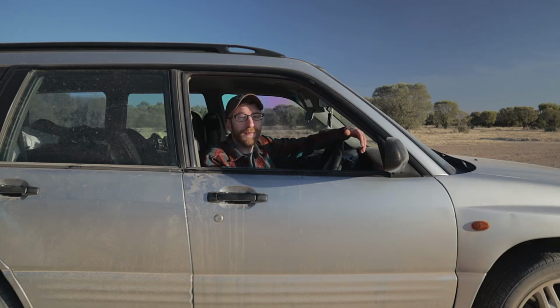That's Bladensburg National Park here was amazing, just nice barren landscape and heaps of wildlife, so definitely a park worth checking out.